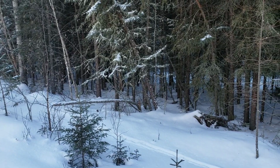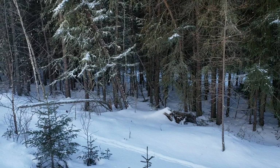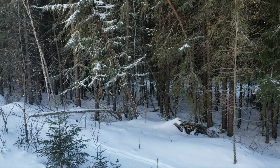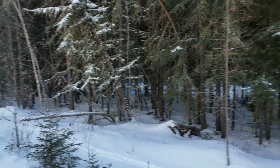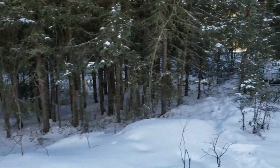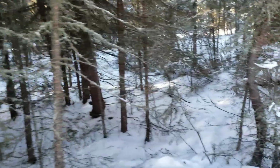Well, it finally turned cold on us. It's minus 28 Celsius this morning when I got up, that's about minus 18 Fahrenheit. We've got some fresh snow, so I'm out checking sets. It is not nice riding the snowmobile today. It's cold.